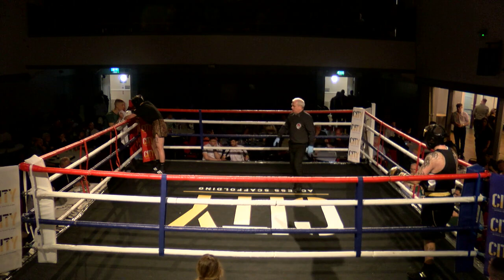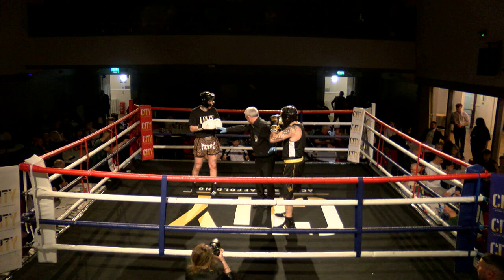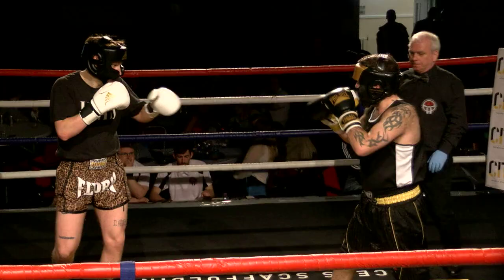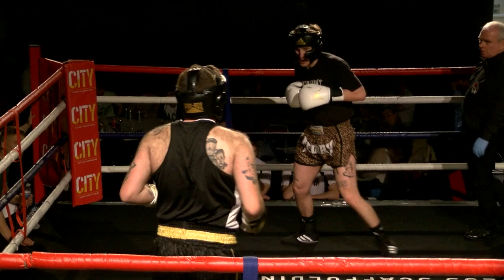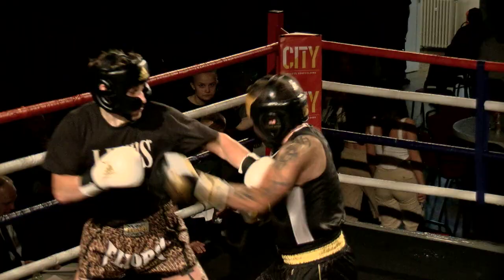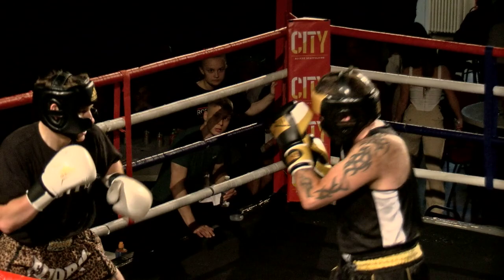Round two. Again, Mateusz looks so relaxed there. There we go, back to his stance. Touch gloves, good to see. Corey circling, Mateusz piling on a little bit there. I think he maybe saw something at the end of that round that he liked. Corey getting the distance back. Good to see him firing back there. Definitely. Good body shot round the corner there from Corey.